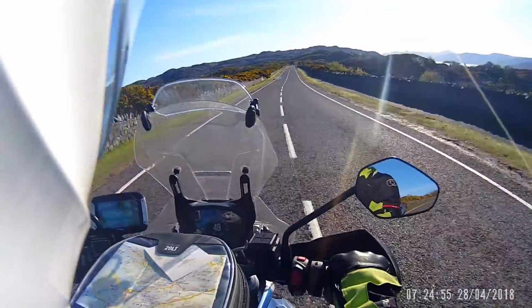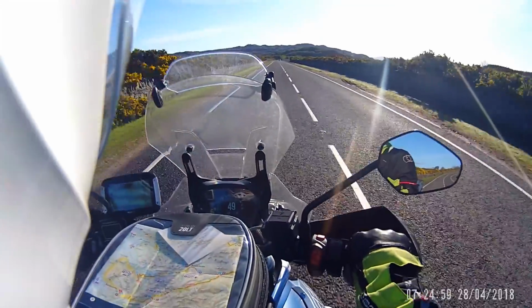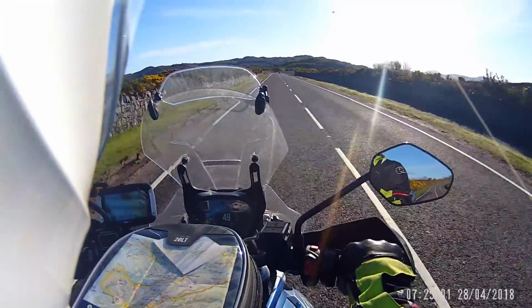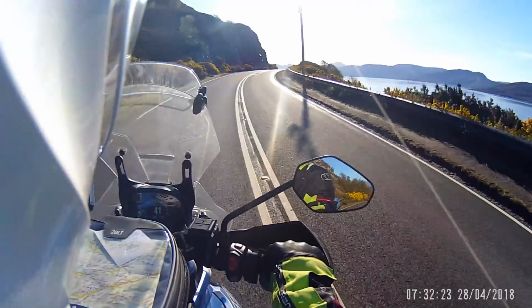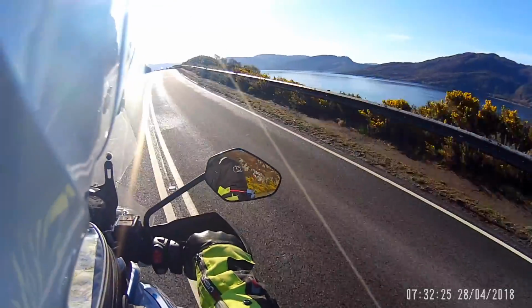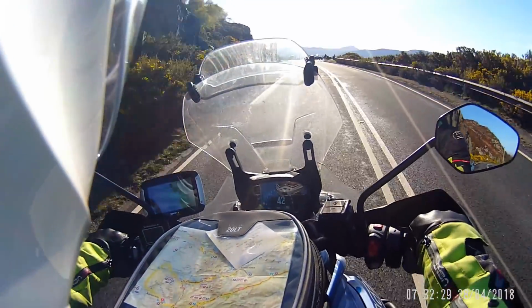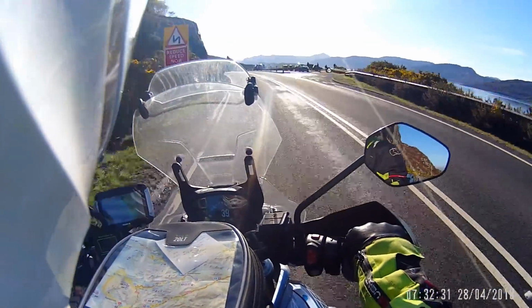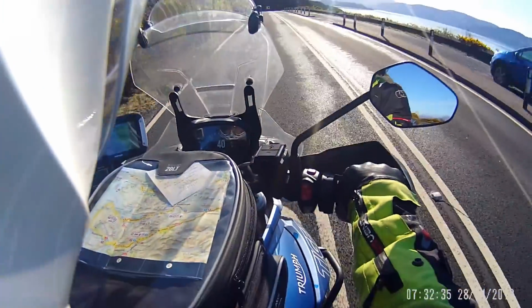Got the rear facing camera fitted. I fitted that on this morning. We're going to use that on Applecross. Beautiful view across the loch house. Check tire pressures, good.